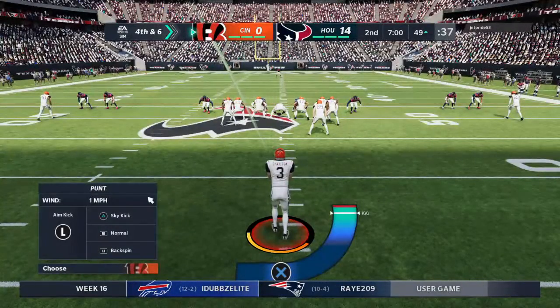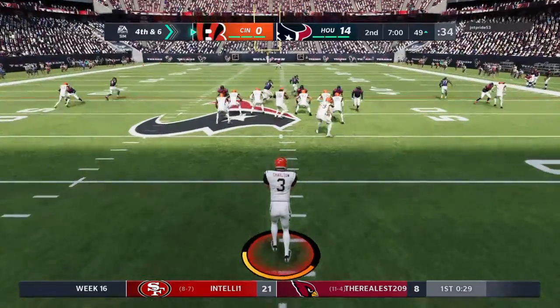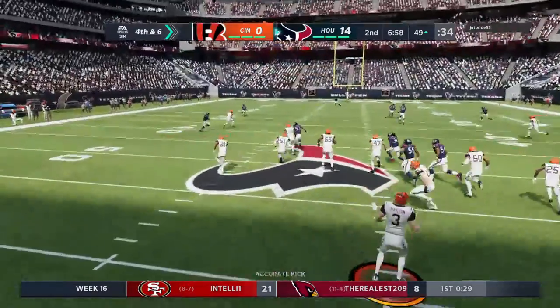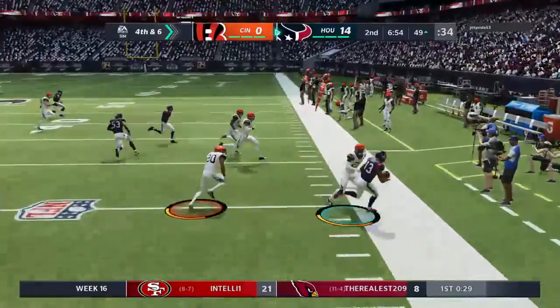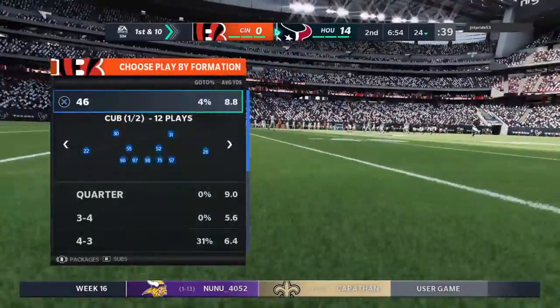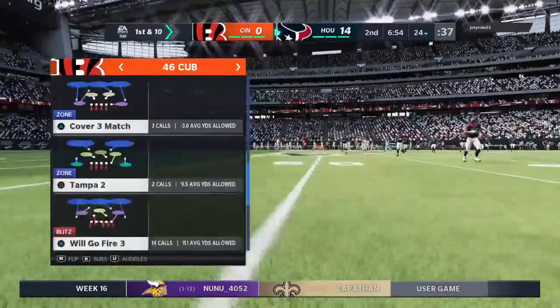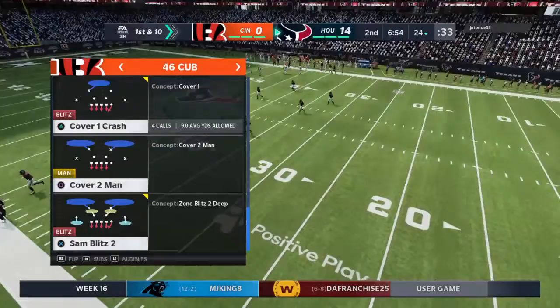Joseph Charlton on now to punt. Only 2 punts for him last week in the loss as he gets this one away. And he gets it here to right around the 24 before he's out of bounds. Officially just 27 yards there on the punt. And the Texans will take over with a 1st and 10.